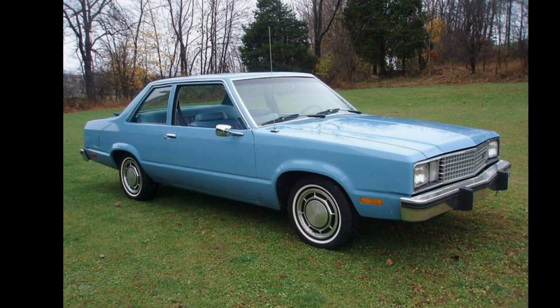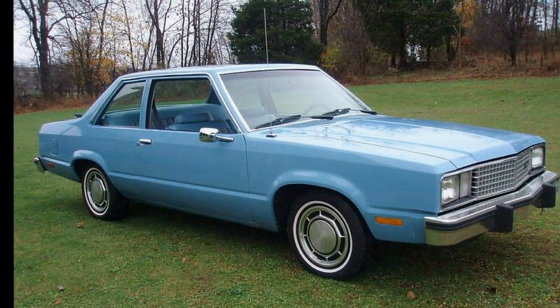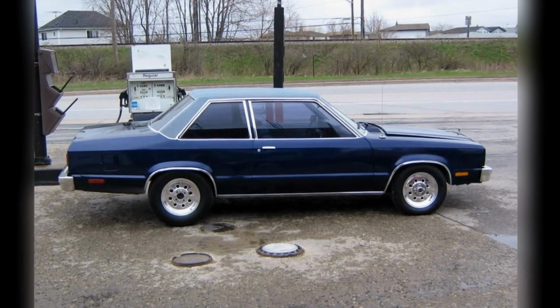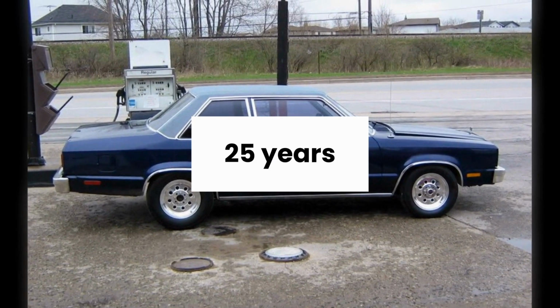The two-door version, called the Fairmont Futura, actually looked pretty cool in a weird way. Even though people don't really remember the Fairmont, we all know about the Fox platform that it was based on, which went on to be used in the Mustang for 25 years.